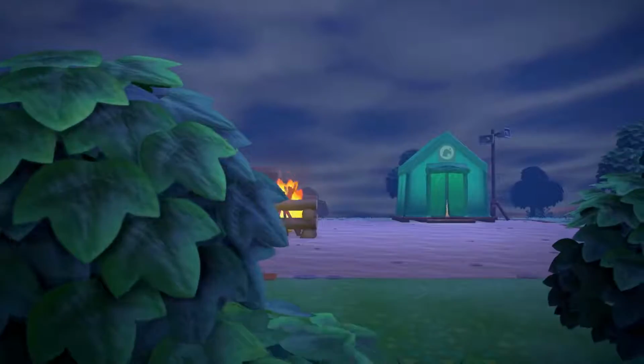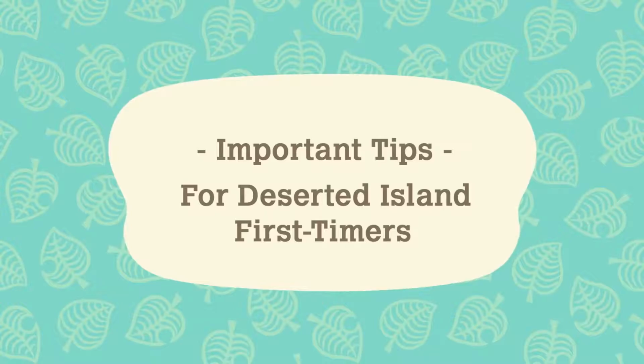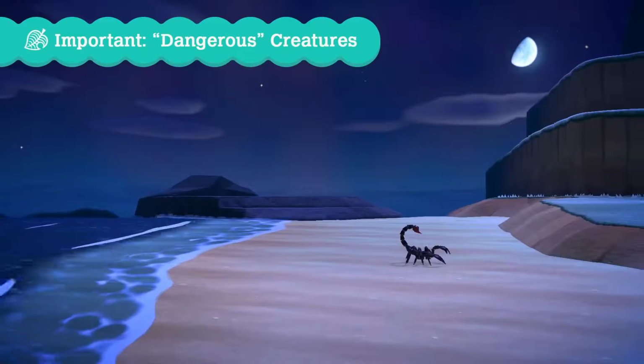Nook Inc. is here for you, but remember, the island is very much deserted. And so, we'd like to take this opportunity to talk about some possible hitches you might encounter and their solutions. This is one nature-rich island. It's possible that you could encounter dangerous insects such as wasps or scorpions.